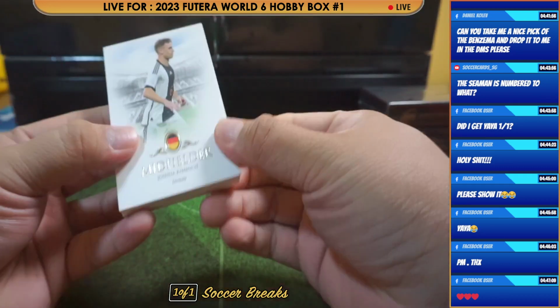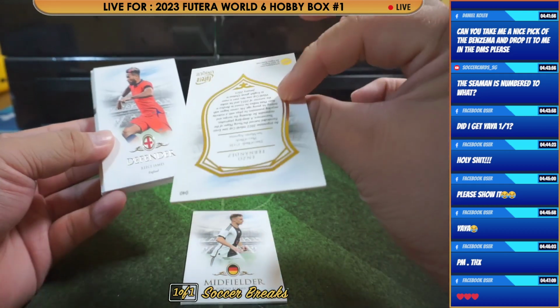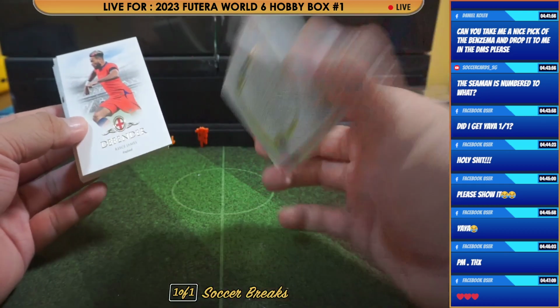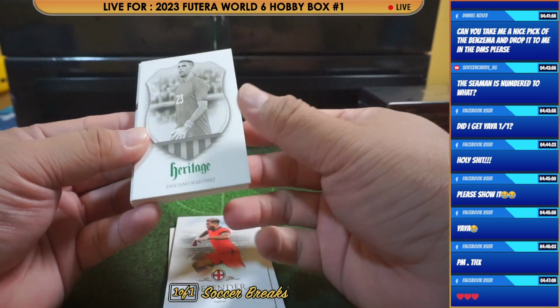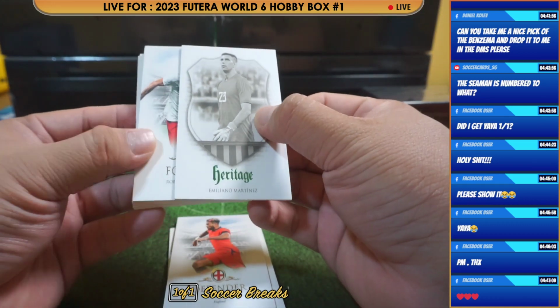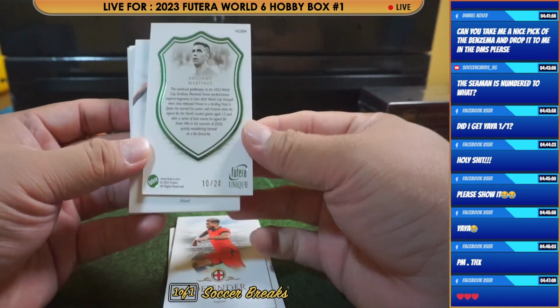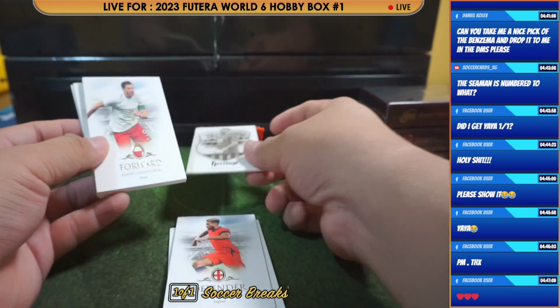Okay, here we go. Joshua Kimmich, Enzo Fernandez. All of these base cards are going to be included in the break as well. All right, Rich James. I am not keeping anything for this. We got our first one. Heritage Emiliano Martinez. This one is number 10 of 24 for Argentina. Congratulations to Argentina with the first hit.